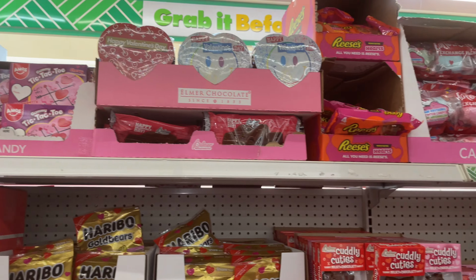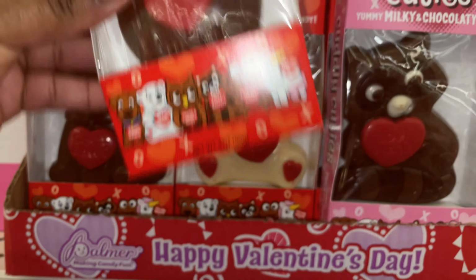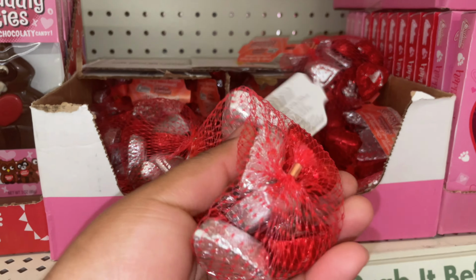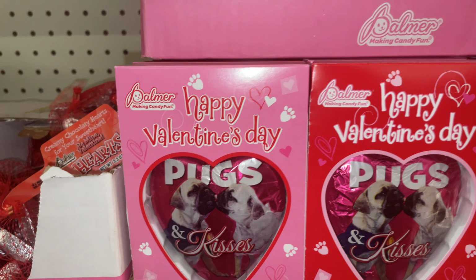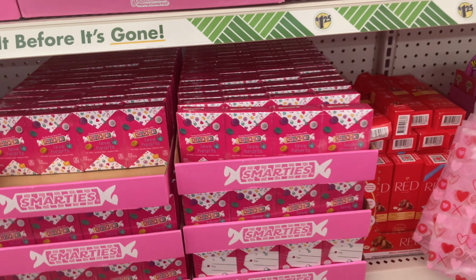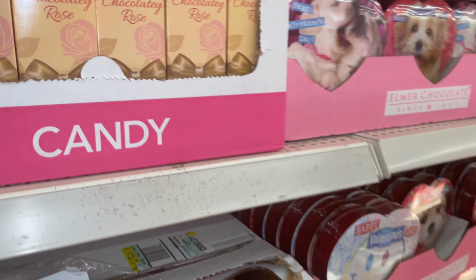I really love Dollar Tree's Valentine's candy aisles, or any seasonal aisle that they come out with, because you can really bring out someone's personalized gifts with these themed candy items and for a low price. You don't have to spend a lot of money in order to make a good gift basket.